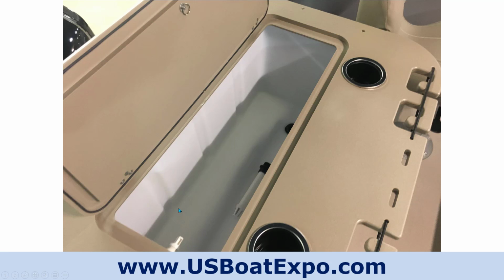And then again, this is your live well. You can see it's going to pump in, and then this little tube, you stick in this hole, it will plug it, but aerate it and make sure that it doesn't overfill. If you want to keep your bait in there, the fish that you catch, you can keep that all in there.